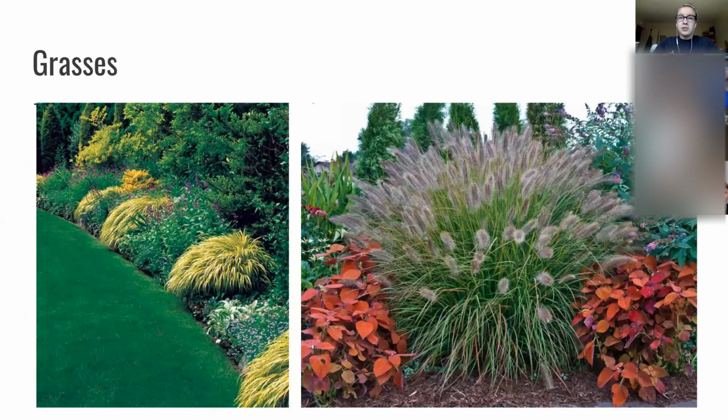So you might also have grasses in your garden, and there's different kinds of grasses. The first one that we usually think of is a ground cover. It means it's a really short, thick grass that we walk on, like this nice green stuff right here. But then there's also ornamental grasses, which means that they're pretty grasses that are more for looking at than for walking on. So we wouldn't want to grow this all over our lawn or all over a golf course because we wouldn't be able to use that space very well.